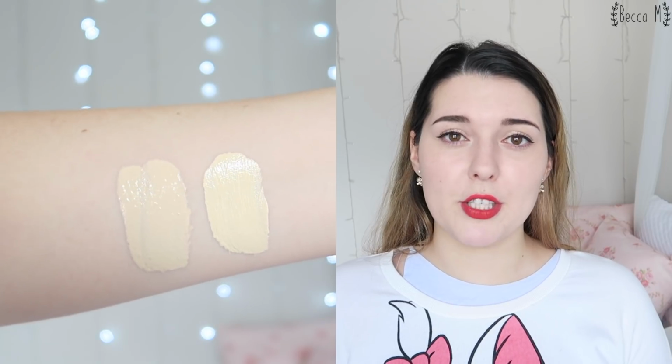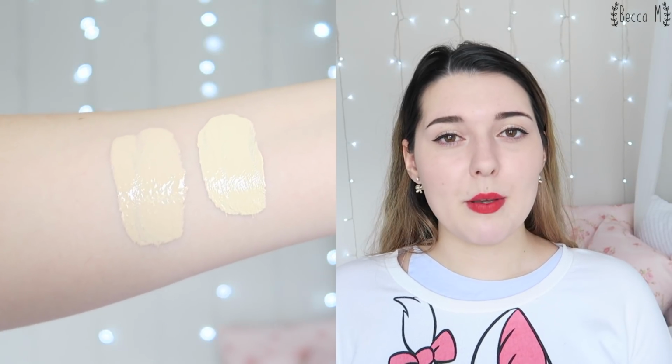Like I said, I have the shade Y03, which is a warm toned shade and it is the lightest of the warm tone range. Despite being called a Y color, I find this one to be slightly peachy in comparison to my perfect shade, which is NARS Sheer Glow in Siberia. However, I find that it is still a pretty good shade for me.